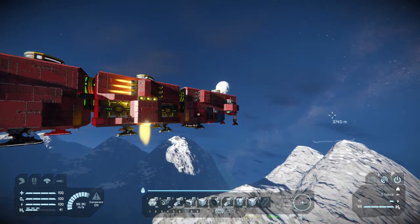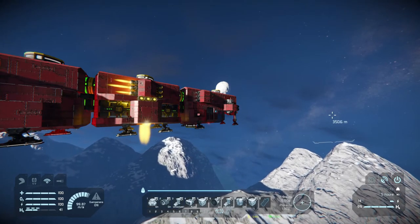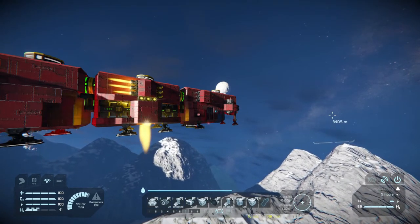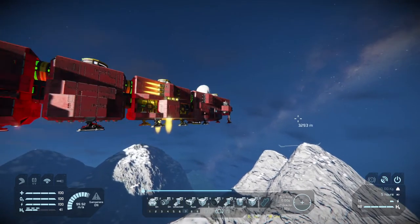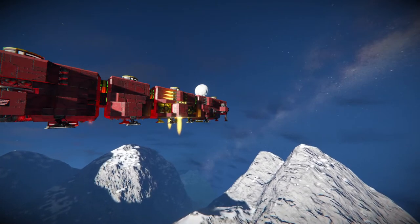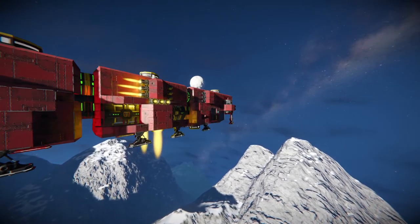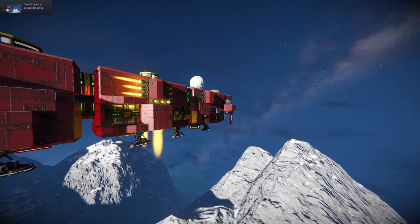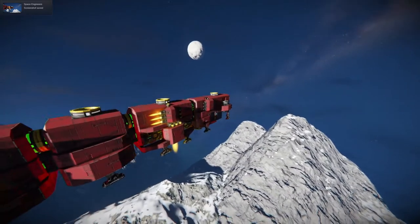Fantastic. Awesome. And I don't think they can do it by themselves, but they can certainly assist the atmospheric thrusters. So, yeah, I don't think this is going spaceward, just based on that, because they're working pretty hard, those downward ones. So that's looking pretty cool. I might just take some photos for when I publish this on the workshop.